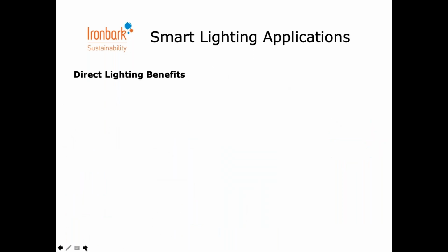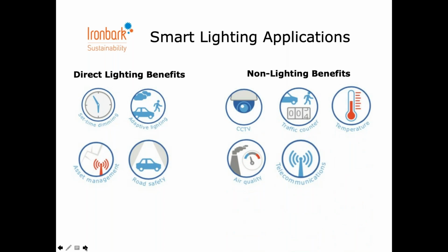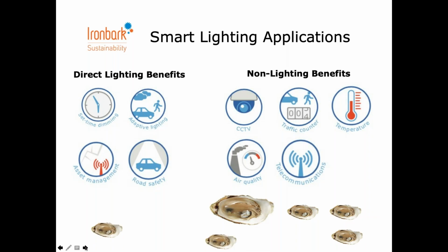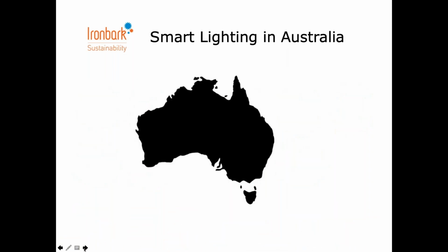It's also handy to separate the benefits of smart lighting applications into your direct lighting benefits, so dimming and adaptive lighting, so what the light itself is going to do, and your non-lighting benefits: CCTV, air quality, telecommunications, heat, all the sort of stuff. Once we start looking into these things, car park centres, voltage monitoring, the world is absolutely your oyster.